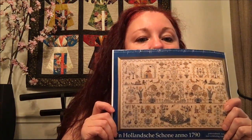Then it says, the big naturalistic design in the middle could be a swan on his nest with his 4 young ones, but presumably it is the pelican who appears frequently with her young ones, the symbol of Christ's self-sacrificing love. So I read that and then completely dismissed it because I was like, it's a swan. I don't know a whole heck of a lot about pelicans, but to me that looks like a swan. So mine's going to be a swan.